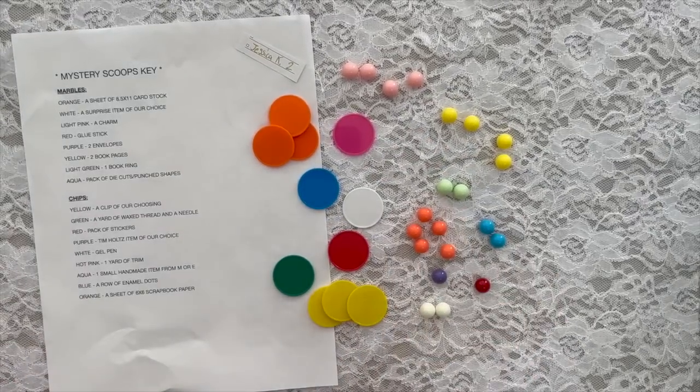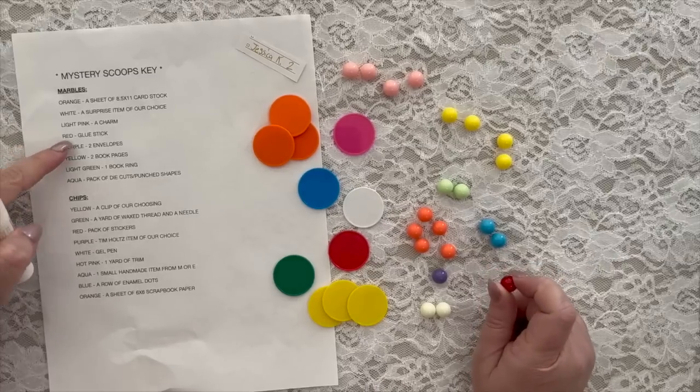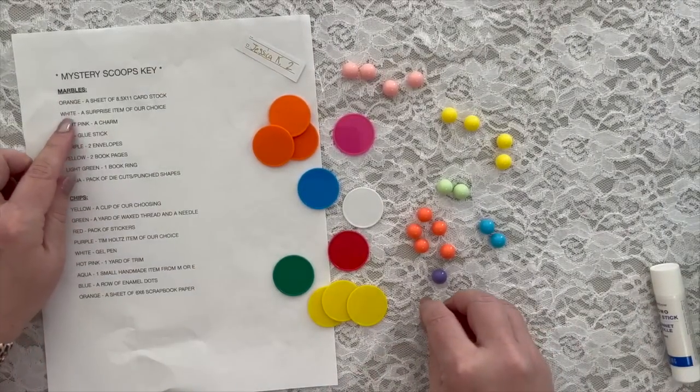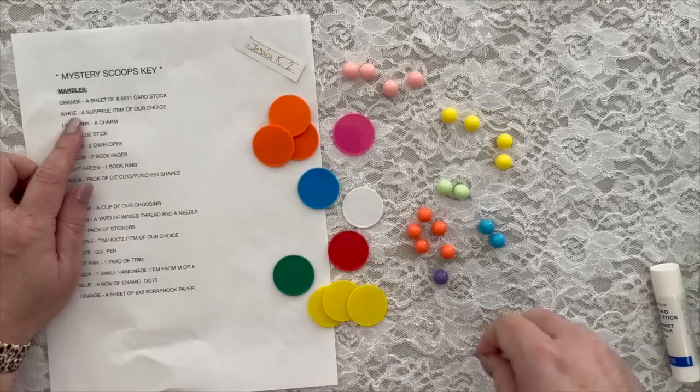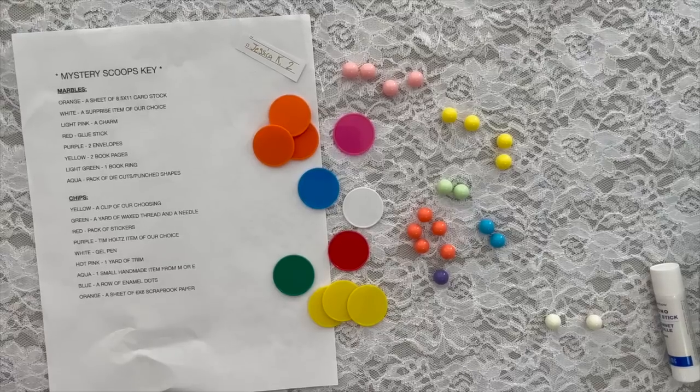All right, Miss Jessica, so this is what you have gotten in your two scoops. Let's do marbles first. Red marble, you get a glue stick. And then white marbles is two surprise items of our choice. I'm surprising myself with this because Bethany went to get her some lunch, and I'm trying to figure out what all we got as your surprise items.